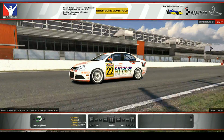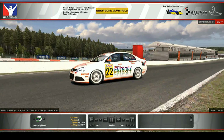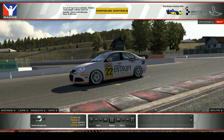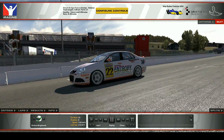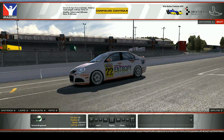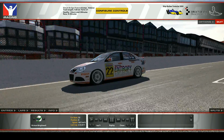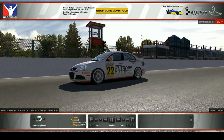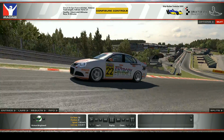Next out is the Volkswagen Jetta TDI, and this is a front-wheel drive car, 2-liter turbo engine, and this car is a couple of seconds faster than the Mazda, and not so good acceleration, surprisingly good road holding actually. So let's move over to the next car.